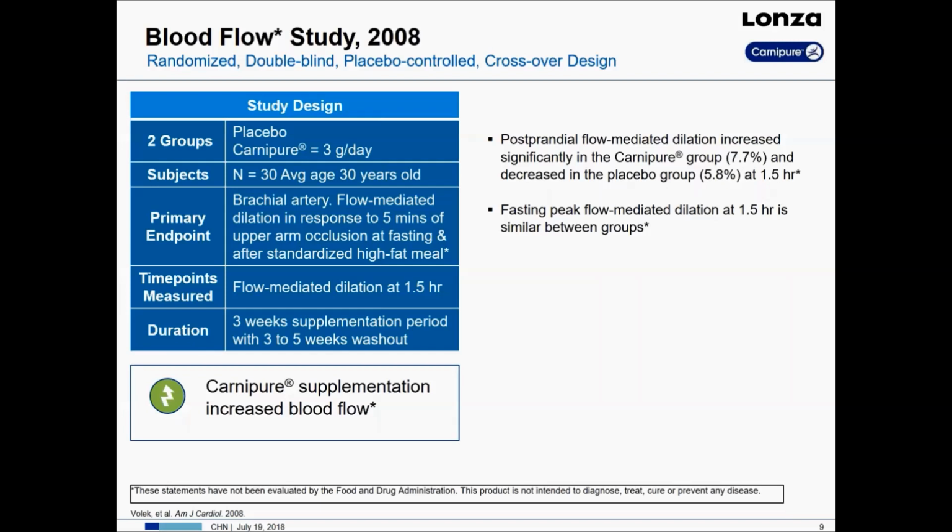So the Carnipure supplementation increased the blood flow, and that possibly can result in an increase in the exchange of nutrient and oxygen, allowing a mitigation of the effect of the muscle injury as a result of the exercise.